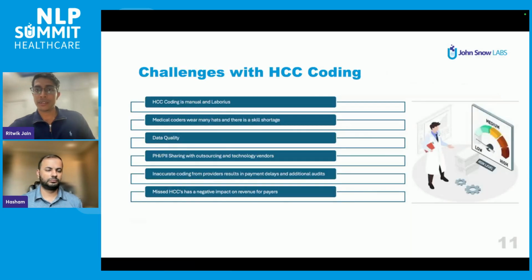Okay, next slide. Okay, so going over the current challenges of HCC coding on the slide. So typically what we have seen is that organizations are spending a lot of time and resources on risk adjustments since the process is very laborious and error prone, since it has always been a very manual chart review, which was very inefficient and expensive.